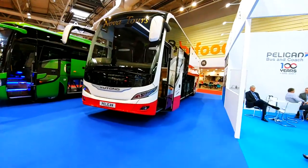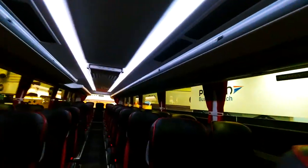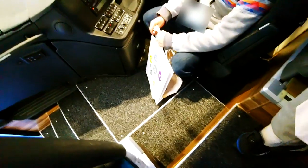And now along to Anova Tours Yutong coach. Let's take a look at it. It smells new inside, with velvet decoration. The seats are a bit old person-ish, but the lights look nice. You turn that and it makes a silly noise. That is such an amateur noise.